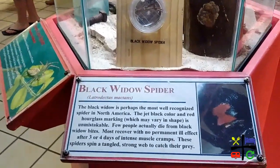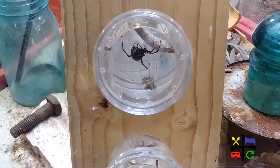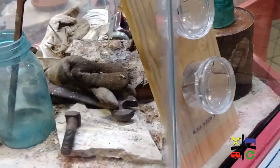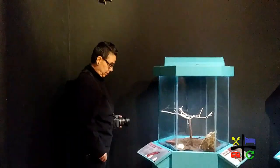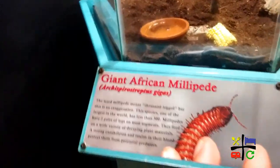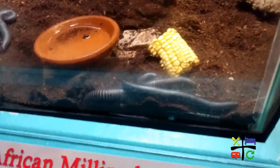Ooh, black widow. Tiny but so deadly. You calling me? And it's moving. The one in the back. What do we have here? We have a bunch of them over here. It's like they're eating corn.